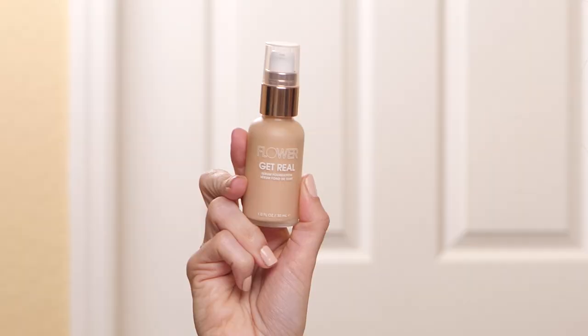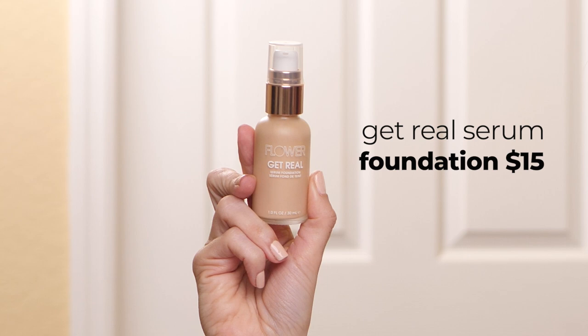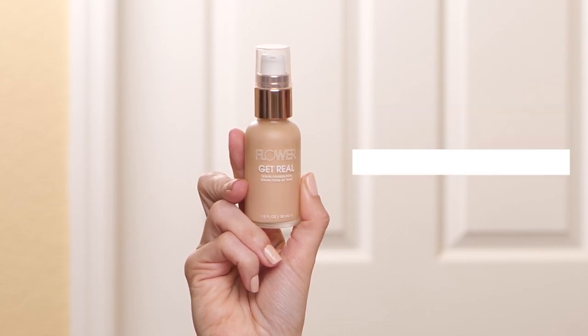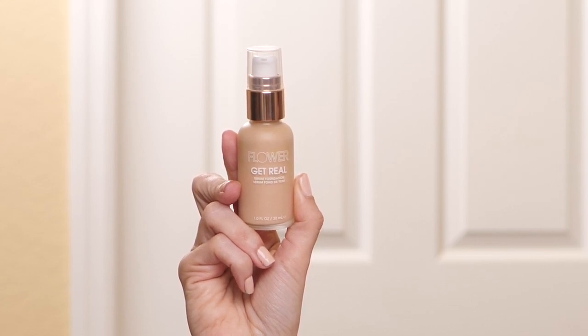It was a struggle. The thing I was probably the most excited to try is the flower. Everything's flower. The Get Real Serum Foundation. The claims on this are, it's medium buildable coverage, natural radiant finish. Conceals and smooths skin with a natural looking finish infused with antioxidants and hydrating properties to help nourish and care for skin as you wear it. Our weightless formula doesn't settle into lines and feels light as air. Skin looks younger and healthier. Well, that sounds like a plan to me.